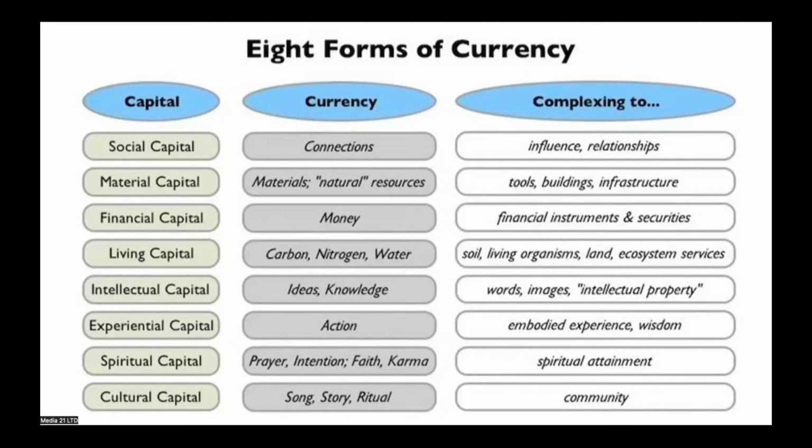So I want to talk about forms of capital, if I may, because we all talk about money as the only form of capital. But if you think about it, there are multiple forms of capital we must consider. You have social capital, which brings us connections, influence and relationships. You have material capital, which are natural resources, building tools, which help infrastructure. You have financial capital, which we've discussed, money, financial instruments, securities, etc. You have living capital, which is carbon, nitrogen, water, soil, living organisms, lands, ecosystem services. We have intellectual capital, which are our ideas, our knowledge. It's our words.